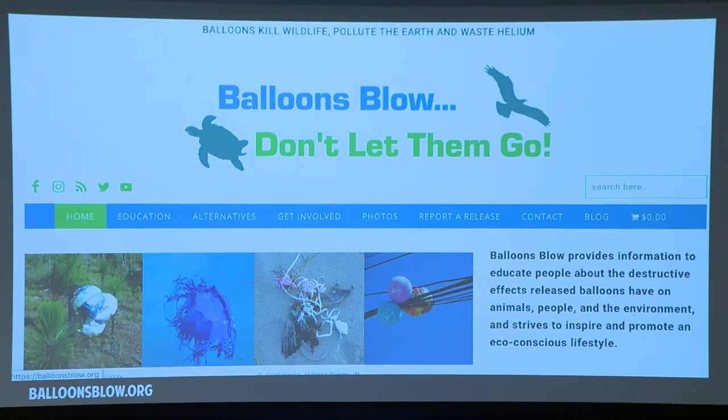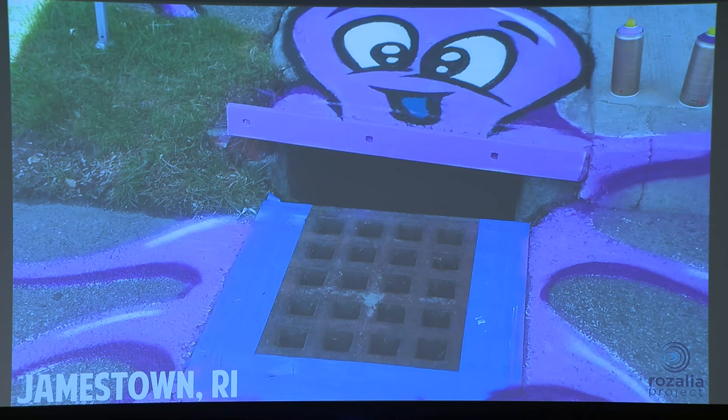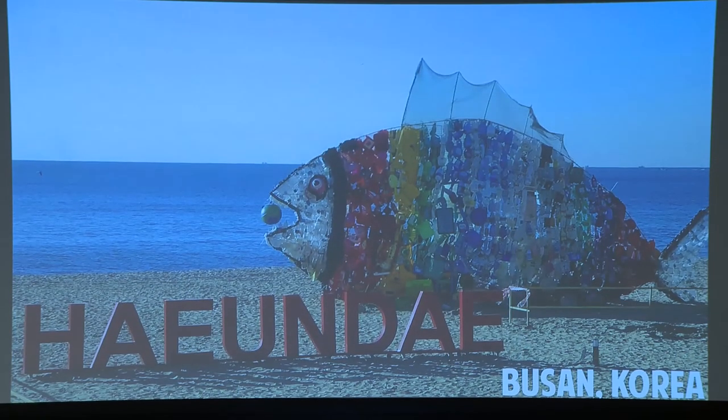Then there's stuff like Balloons Blow. I don't know that alliteration is required, but clearly it's helpful. Messaging can happen in different forms. It doesn't have to be words, it can also be pictures. Here's a storm drain painting project to remind people that what gets thrown on the street eventually ends up in the mouths of octopuses. They had all different creatures, and I love this. I'm sure you've seen that in other places.